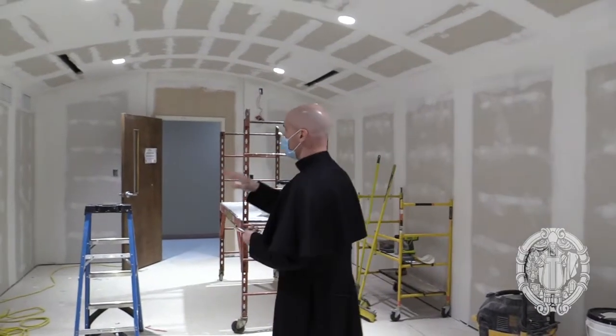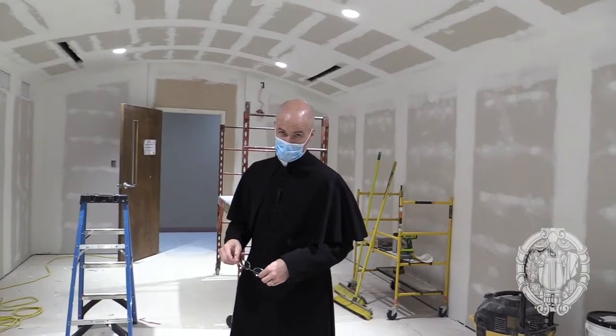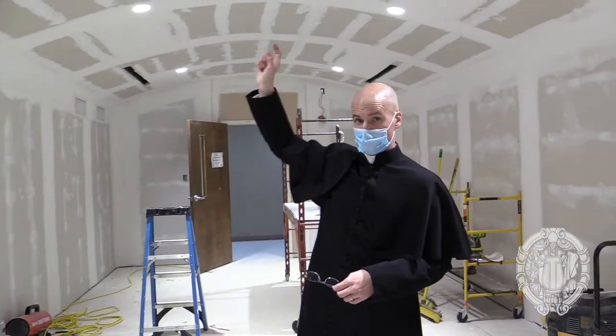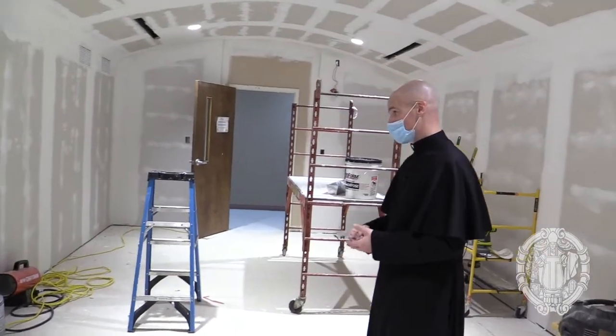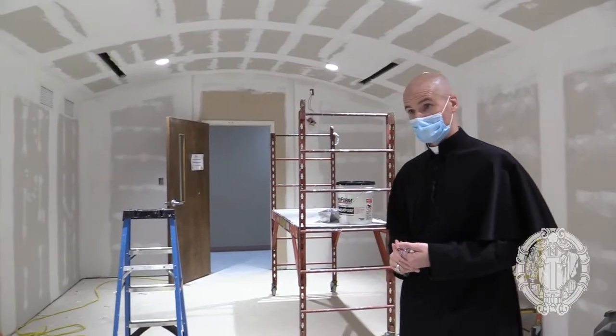And then, of course, there's been other work on the other end of the hallway for the nursery and the children's classrooms. We're gaining a children's classroom because the room where I used to get ready is now, of course, upstairs. So that room with its own restroom is now for the children. So we're gaining additional space by this rearranging. So that's what's happening right now.